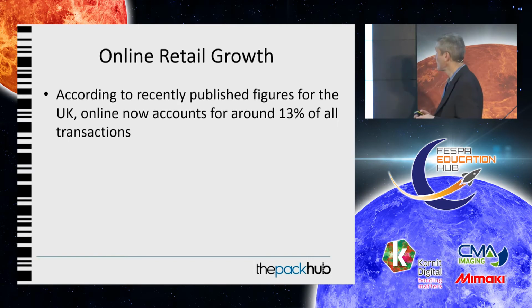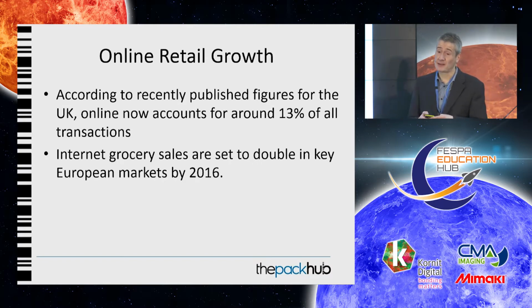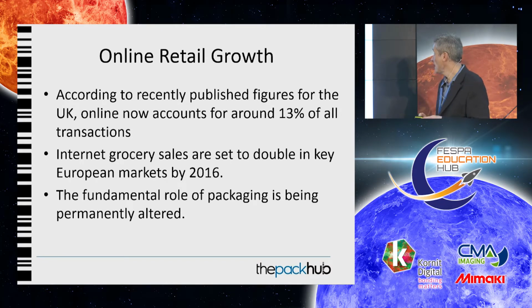According to recently published figures for the UK, online now accounts for around 13% of all transactions. Internet grocery sales are set to double in key European markets by next year.